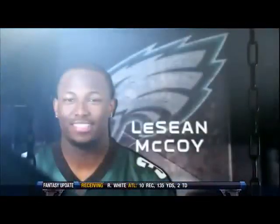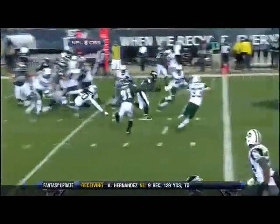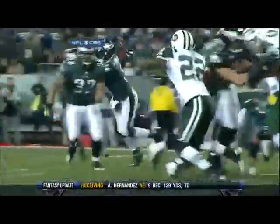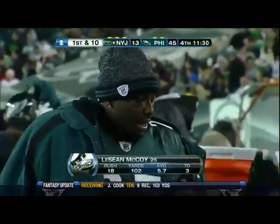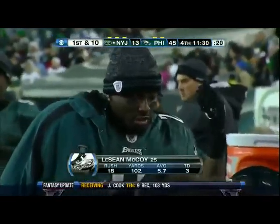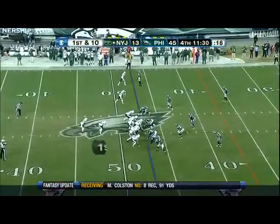One of the stars for the Eagles today has been LeSean McCoy. 18 carries, 102 yards rushing, 3 touchdowns. And he starts up inside, very patient today, setting those linebackers. And of course, quick moves behind the line of scrimmage. He winds this one all the way back for his third rushing touchdown of the day. And just an incredible effort from him. And look at that, 5.7 a carry. Well, the Jets did not do a very good job wrapping him up around the line of scrimmage.